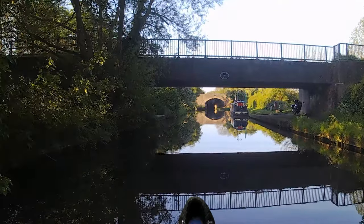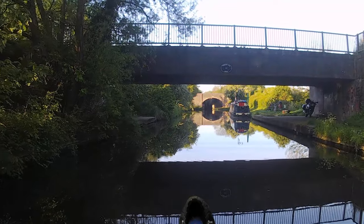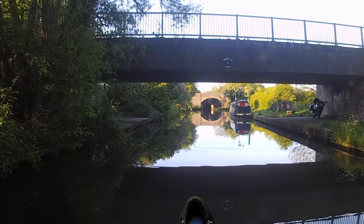Penkridge is to the right of this bridge, and if you've got a bike, this is a good way to get there. It's not very far at all, and that road we're just going under is very quiet indeed.